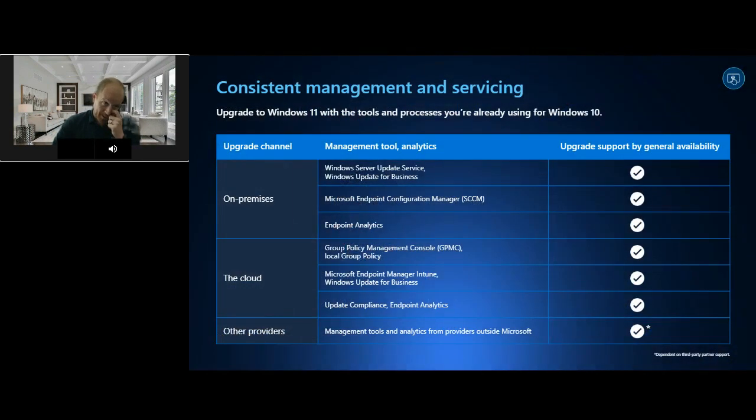When we think about device management, there is consistent management across both Windows 10 and 11. You can use the tools that you're using today to manage Windows 11 that you're using to manage Windows 10. If you're still on-prem with SCCM, you can leverage that to manage Windows 11. I've worked with organizations that have updated eligible hardware just via SCCM, pushing out that feature update directly to those devices that are eligible to operate Windows 11. If you're in the cloud, again, you can leverage Intune. If you're using third-party management tools, we ask that you just verify with your third party that they support Windows 11 management in their tools.